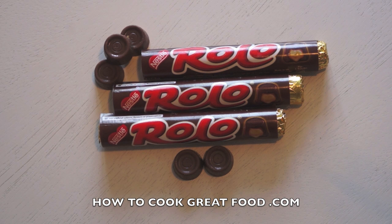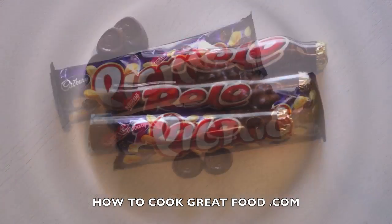Rolo, made by Nestle again. Chocolate, as you can see, with a toffee centre. Pretty popular, been around for years and years.